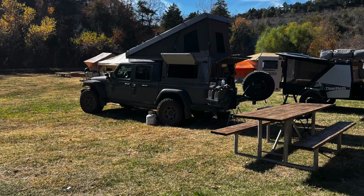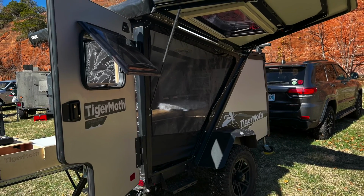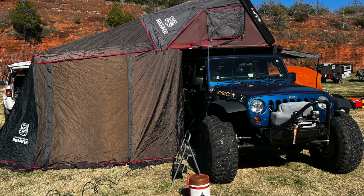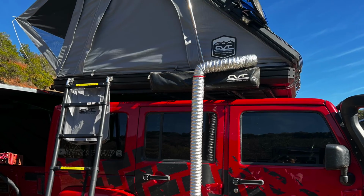Man, I really love the rigs these guys had. They go camping as a group, and they all have these really awesome Jeeps with their tents on top, heaters, the whole nine yards.